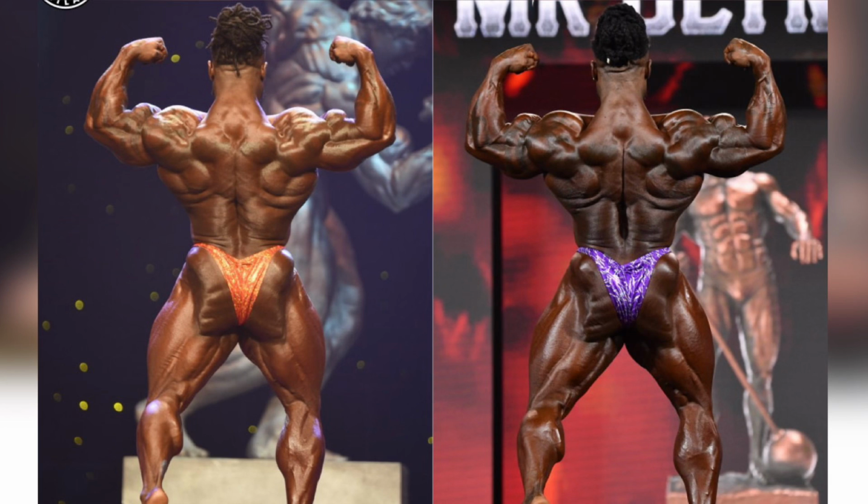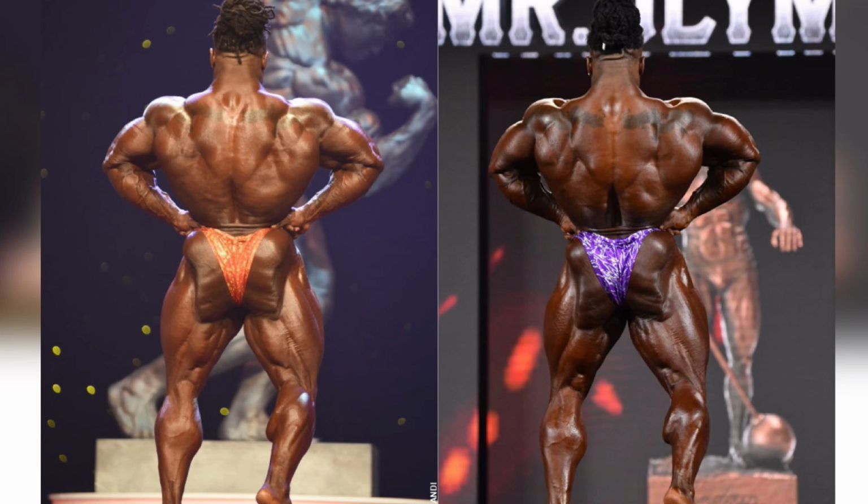But overall, it looks like the lats were a little bit lower at the Arnold Classic. Condition from behind is honestly very similar, but you can definitely tell that William is holding water at the Olympia. Now let's take a look at the rear lat spread pose. And honestly, these shots are very close. William's back may have been a little bit better at the Olympia actually.